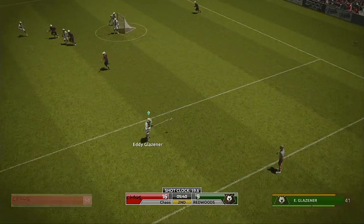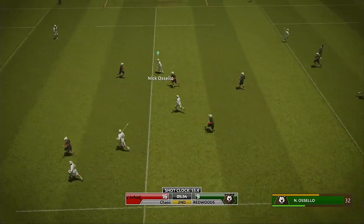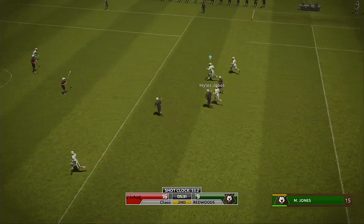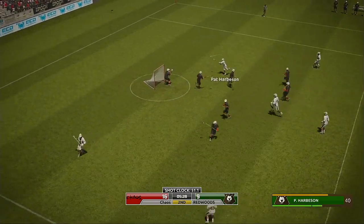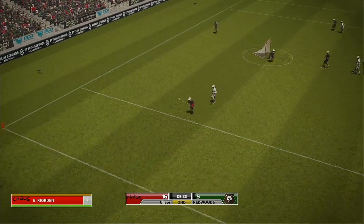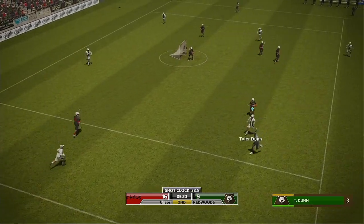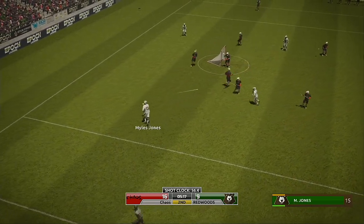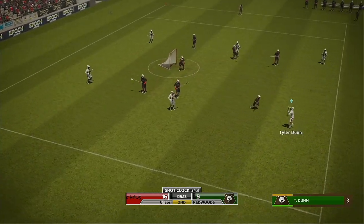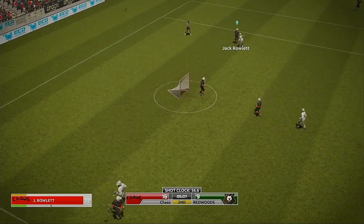Knocked loose. And they lose possession. Green ball. 15. 40. Shoots. Saved by the goalie. The away team get a chance now. Ball side right. Looks to shoot. Three. Chalks up a save.